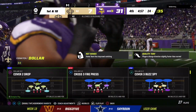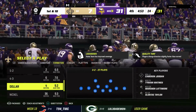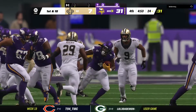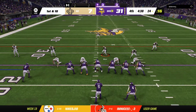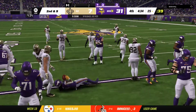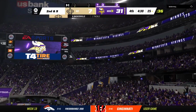Most of their damage has been done through the air. I mean, they've rung the bell 3 times with passing touchdowns, but guess what? Ground game has not been neglected. Nice little burst right there. Let's go. They run again on 1st down. Cook, nowhere to go that time. Might have gotten a yard up to the 25.